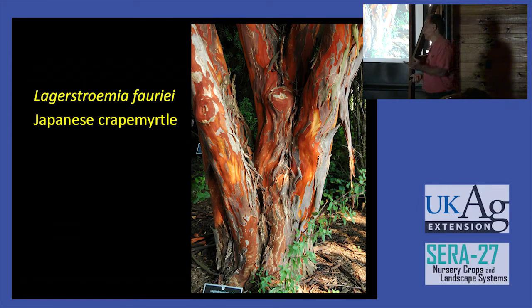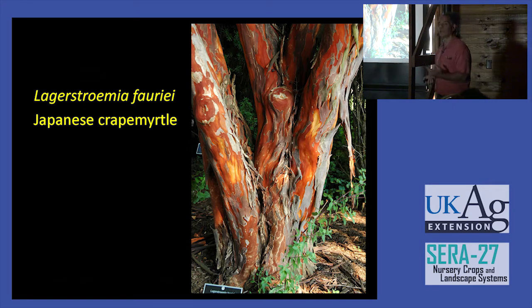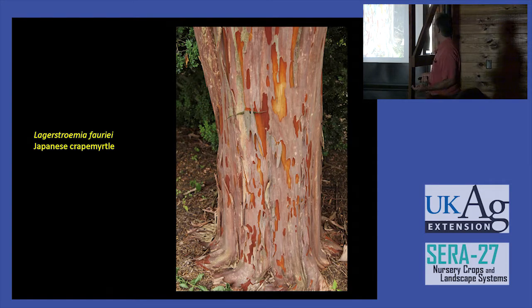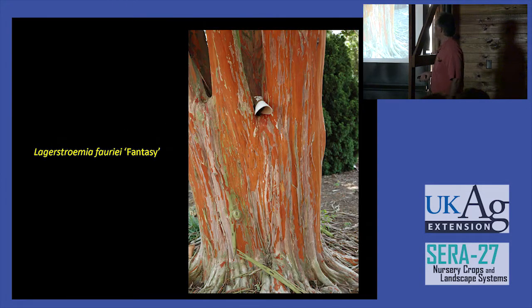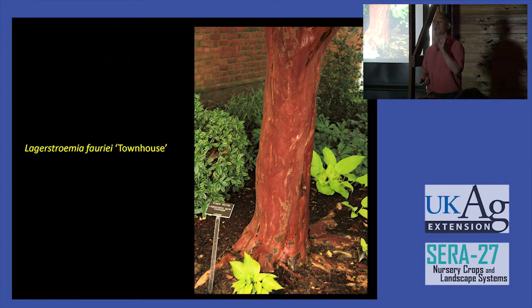Lagerstroemia, the crepe myrtles. This is Lagerstroemia fauriei, the Japanese crepe myrtle. Stunning, absolutely stunning bark. The cinnamon brown, rich, bright colors. No two trees are the same. This is at the NC State Arboretum, one called Fantasy right here. Fantasy is beautiful. It's been selected for that bark characteristic. The fauriei has white flowers. It doesn't need to have flowers at all. The bark says it all. Another one called Townhouse has this kind of mirrored brown bark finish, very beautiful.